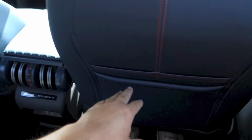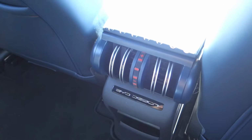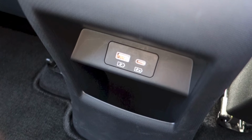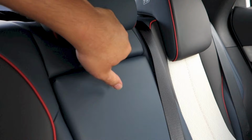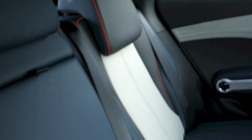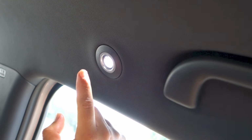On the front seat backs are storage pockets. Rear aircon vents in the middle with a USB-A port as well as a USB-C port down below for charging, and right at the bottom is some storage. Rear center armrest with cup holders, and right above for both sides at the back are grip handles, hooks, and the LED reading / interior lights.